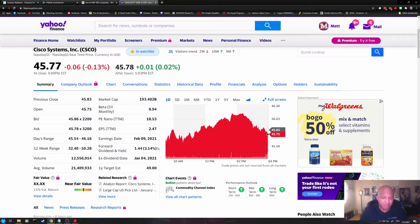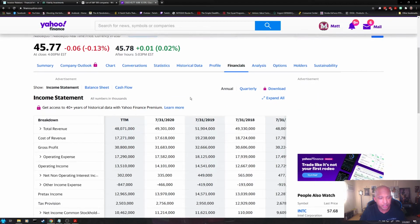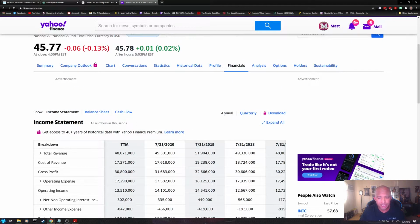It will tell you if it pays a dividend. So if you are trying to look at a stock for dividends, this will show you if it's paying one or not. But what we're looking for to start out with is the financials. So if you click on financials, go to income statement and annual.